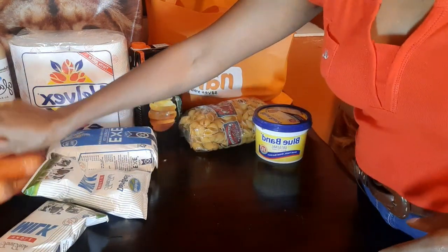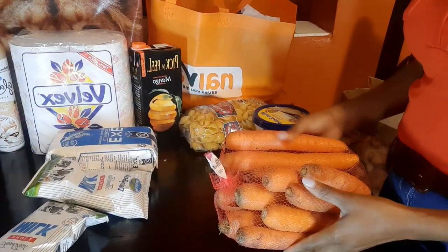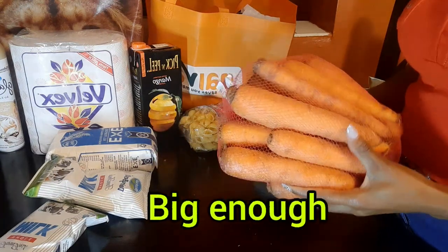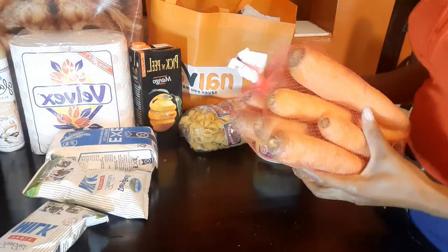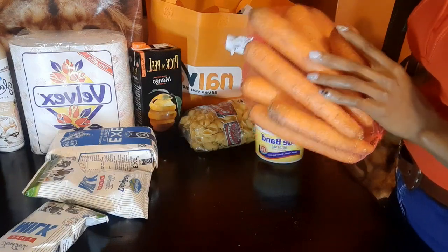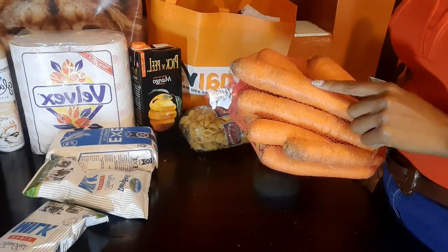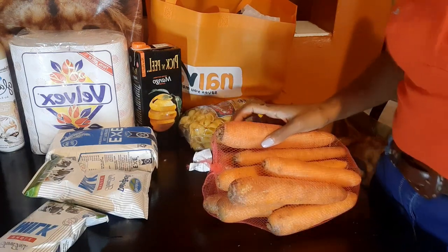I also bought my carrot. I love Naivas carrots because they are tall enough. Like you don't have to keep peeling like 3 carrots for a meal. When you peel just 2, you are good to go. Like now this one lasts me like 3 weeks. This will last me for 3 good weeks. And by the way, there is a hack in storing these carrots so that they can last long. I have some that I had bought 3 weeks ago. Let me show you guys.